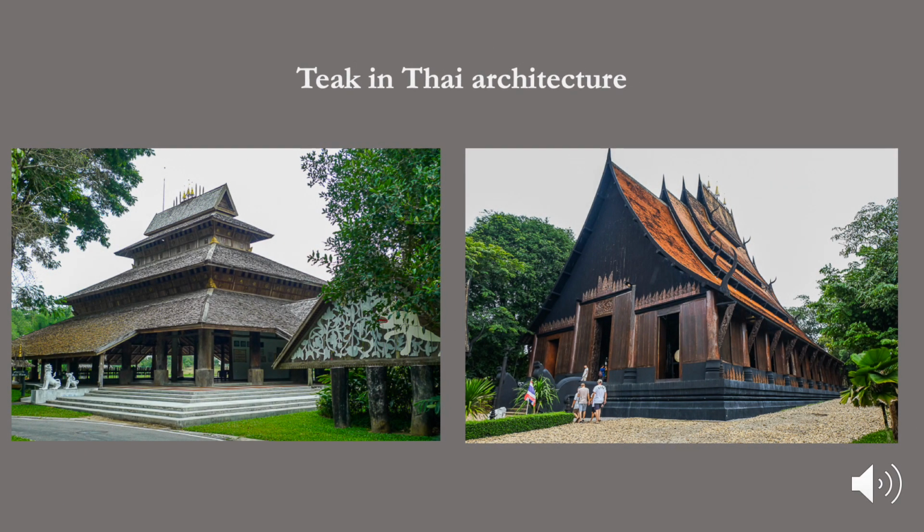So before we move on to think about the history of teak trading in Thailand, let's just look at a couple more examples of beautiful teak buildings in North Thailand. On the left is the Hor Gale building in the Mayapha Luang Park near Chiang Rai, where we saw a sculpture earlier in the museum, and this beautiful building has huge teak pillars on which it stands and a lovely multi-tiered roof with teak shingles.